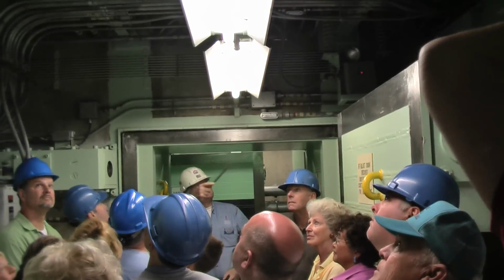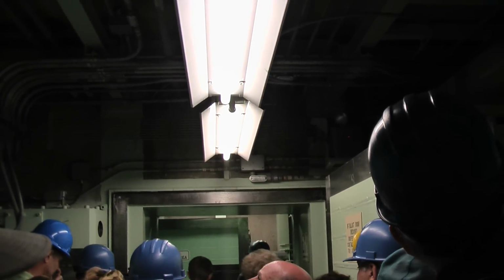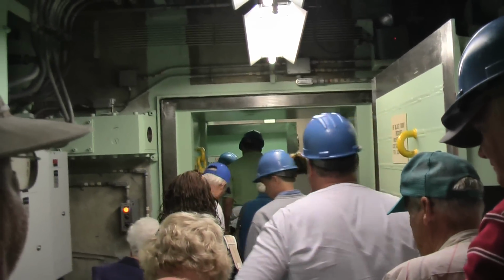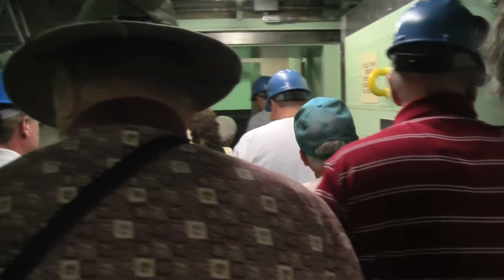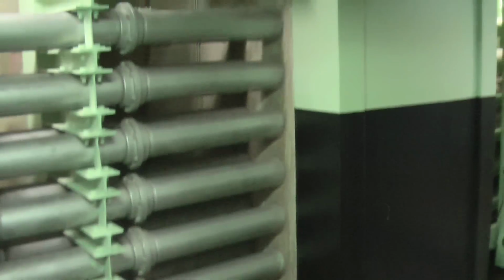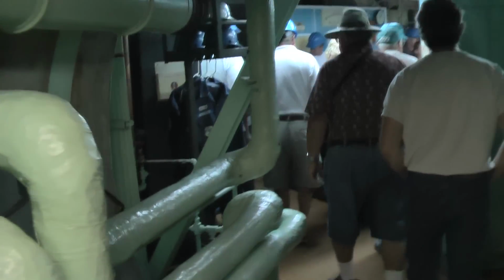Look up. Standard lighting, fluorescent lighting, emergency lighting, everything on springs. Come on in. Good old Cutler Hammer. Come all in, please.